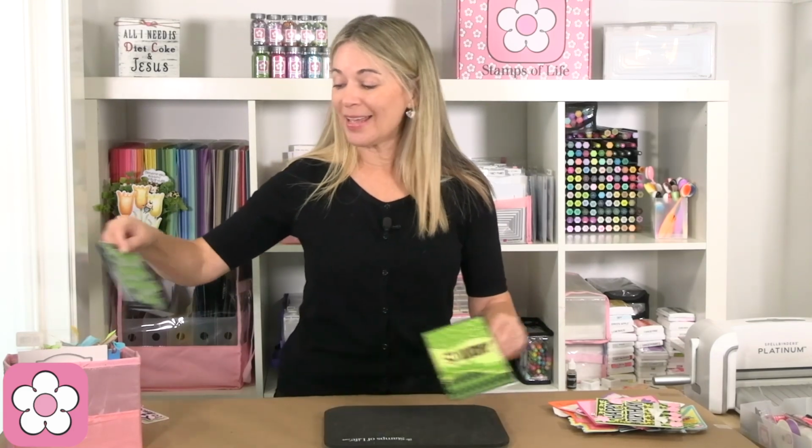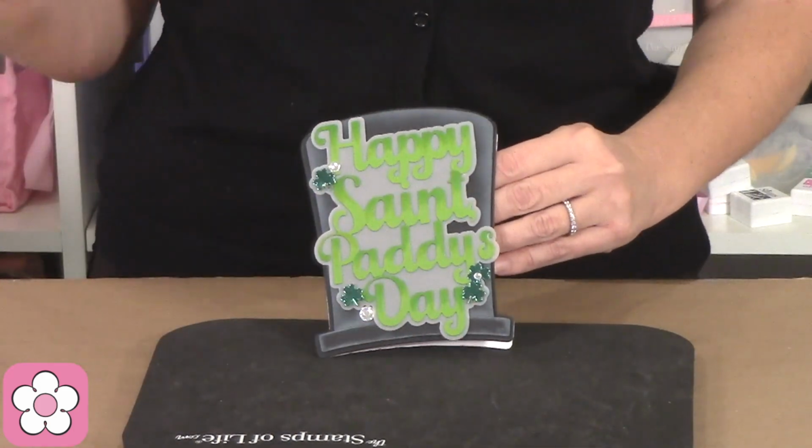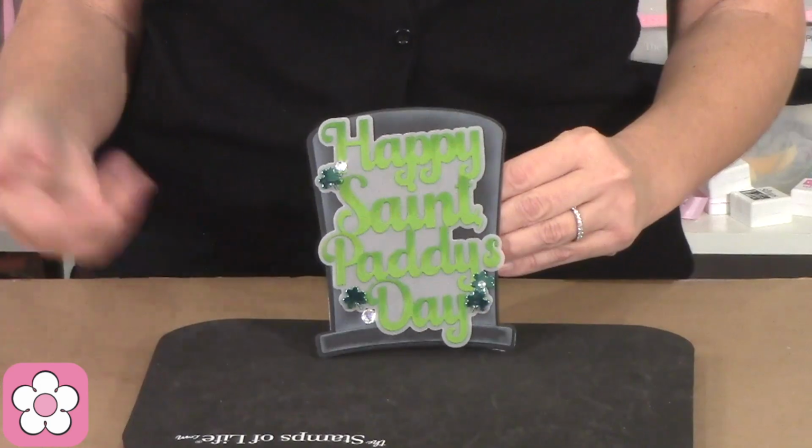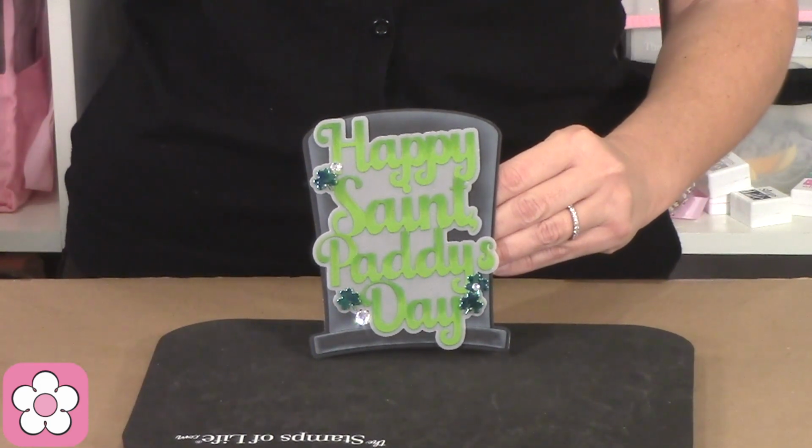That's just gonna make your dies even more versatile, right? Love it. Then, happy St. Patty's Day. This is on our leprechaun hat. Also could be a Frosty the Snowman hat, but look at how cute and large and in charge those words are. Aren't they amazing? Love them.